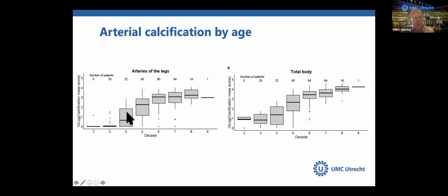So in the first study, we looked at the arterial calcification in patients, and we studied in almost 300 PXE patients the calcifications by doing a whole body CT scan. And what we found is that when patients become older, the calcification of the arteries of the legs is increasing. And also when we look at the total body calcification, so that means the vasculature of the whole body, there's also an increase by age.